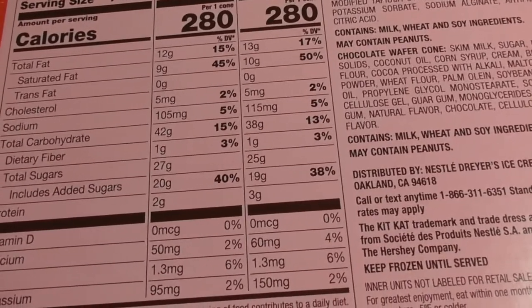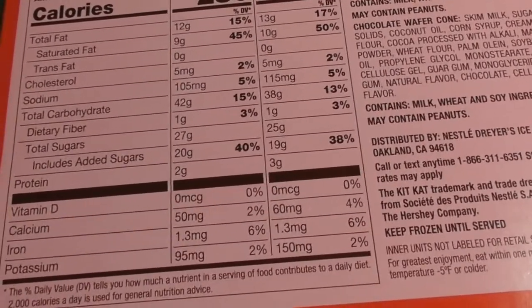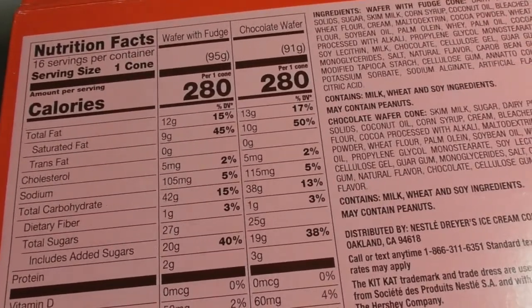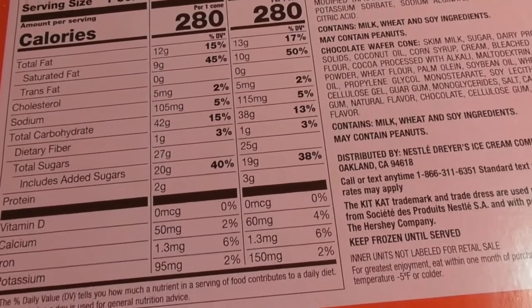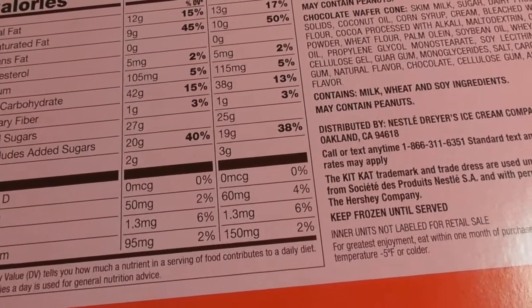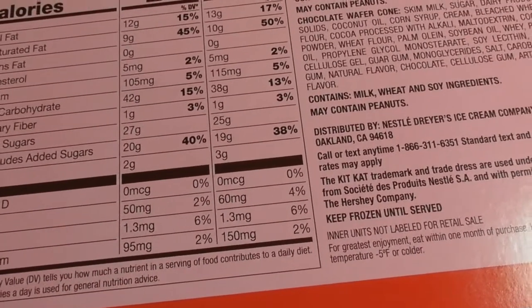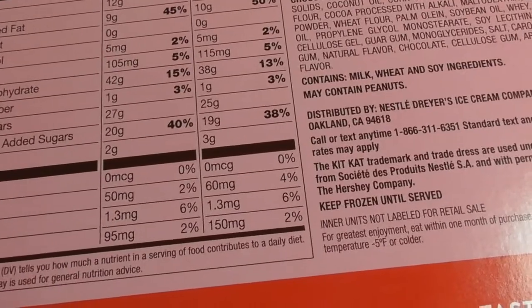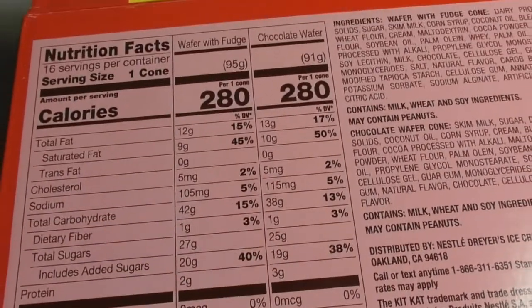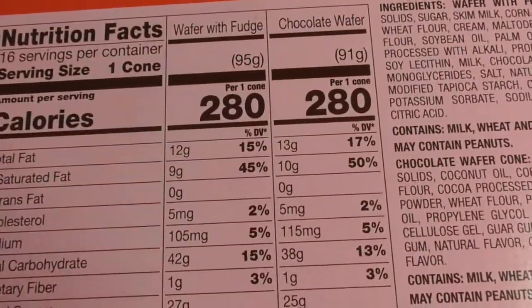But at least in my review, I didn't think the cone was as good as the original company, and I didn't think it was as good overall. Kirkland also sells a package which has like 6 cones in it, and then 6 ice cream sandwiches and 6 of something else, and that's okay. It's not great. And so I bought this Kit Kat thing today, and so let's see what it says.